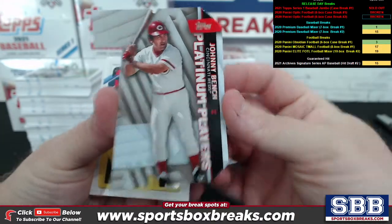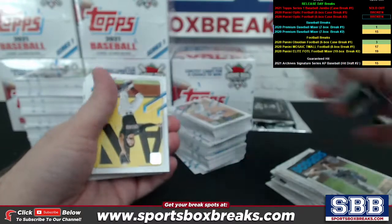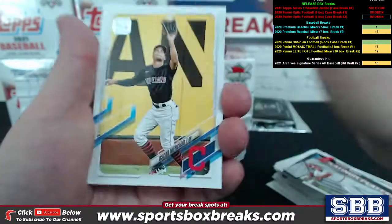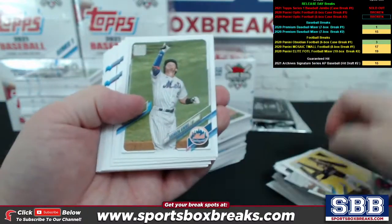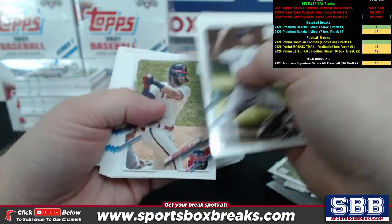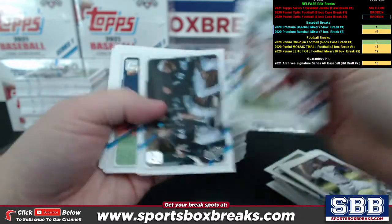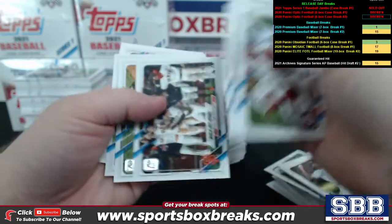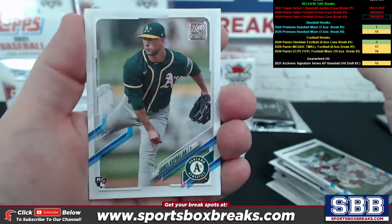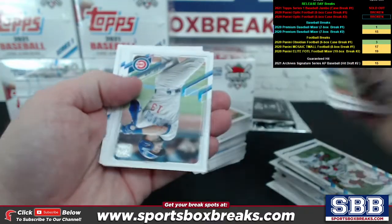Walker Buehler with the 1986, and then here comes the die cut. It's Johnny Bench with the Platinum Players. I was looking at the Cardboard Connection page to see what I'm up against on this stuff, and the Platinum Players actually exist as autos too. All right. Again, if I'm passing anything off that's a value card and I'm just not recognizing it as such, please let me know, guys. I'll pull it back into view and we'll look at it in more detail.